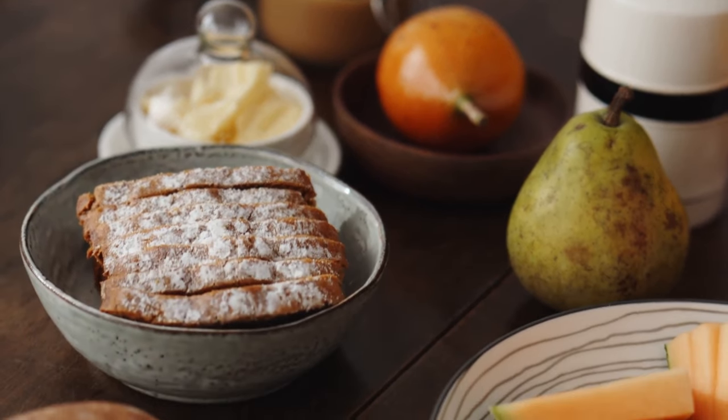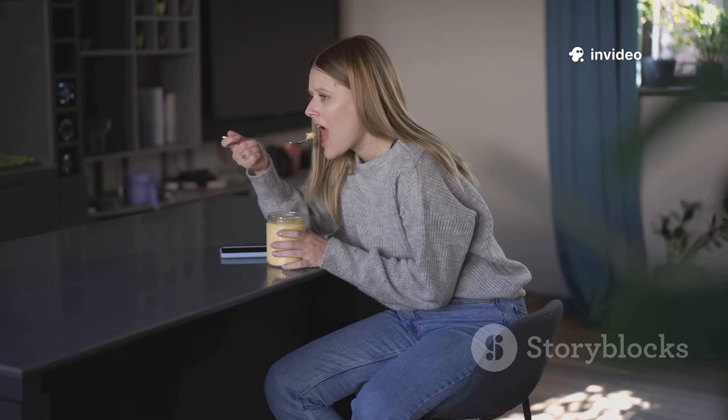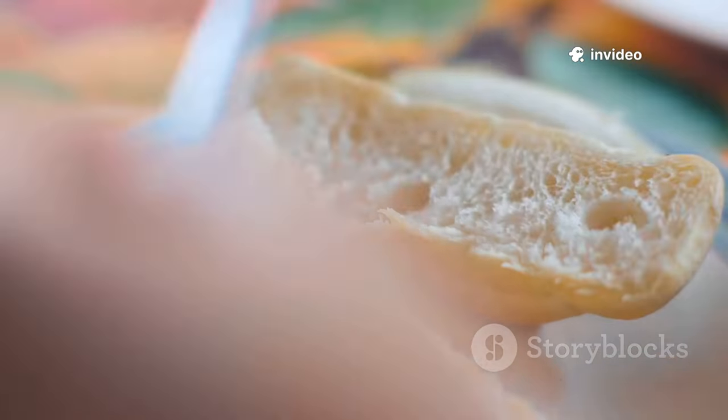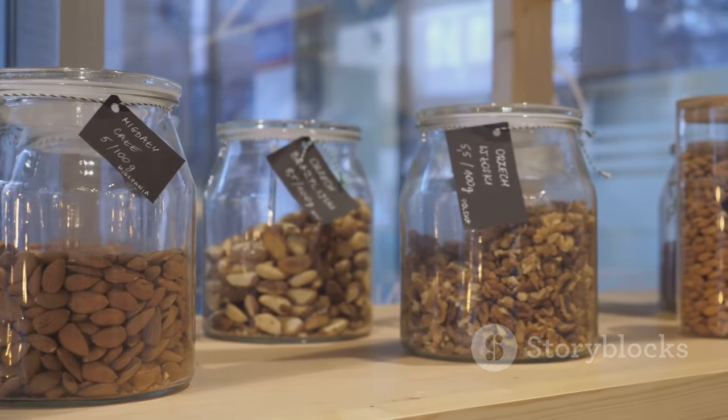Peanut butter is the ultimate calorie bomb. Dense, protein-rich, and shelf-stable. A spoonful delivers instant energy and requires no prep. It lasts for years unopened, and months after opening. Eat it straight, spread on crackers, or stir into oatmeal. Nut butters like almond or sunflower are great alternatives.